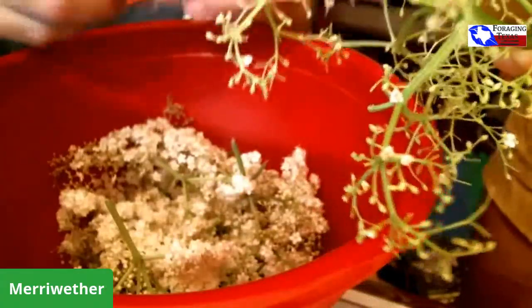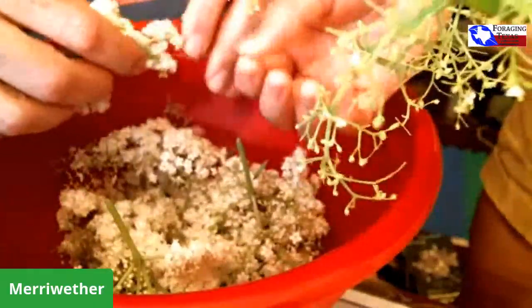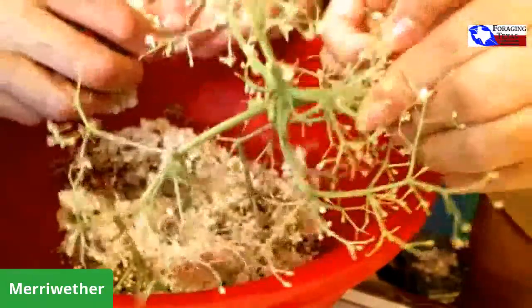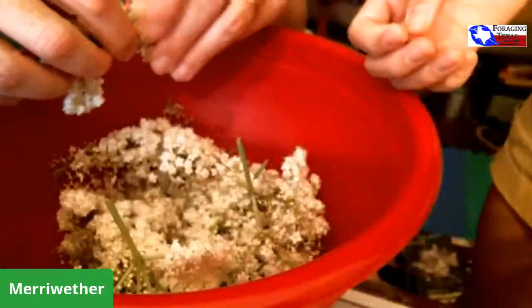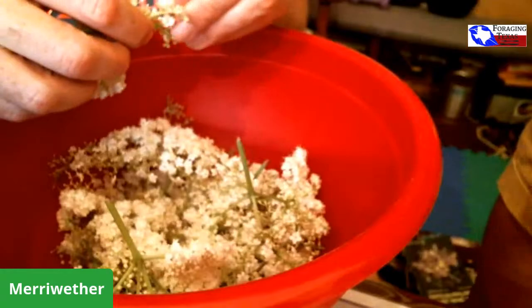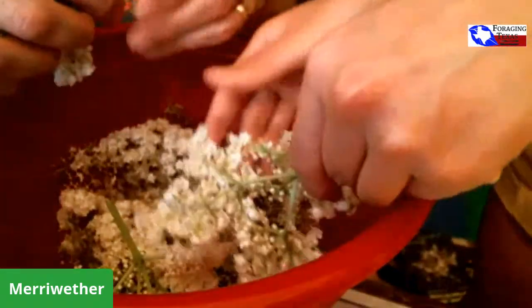I heated up the water, but I didn't bring it to boiling, and that's plenty good. Awesome. So 3 cups sugar, 1 3/4 cup water.